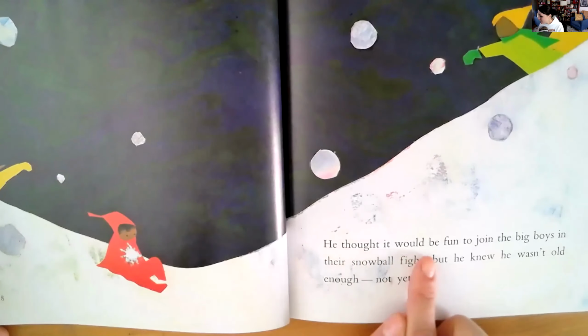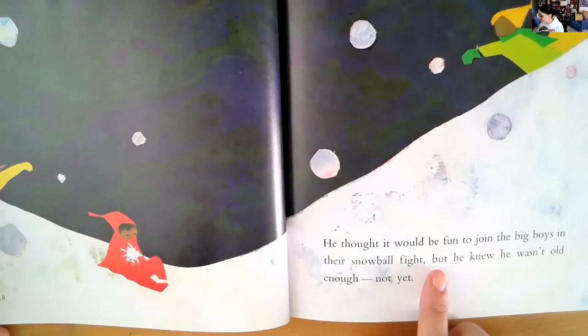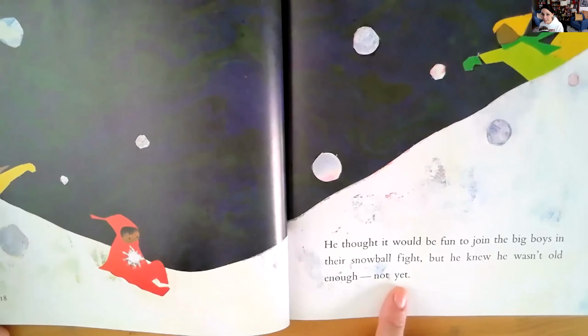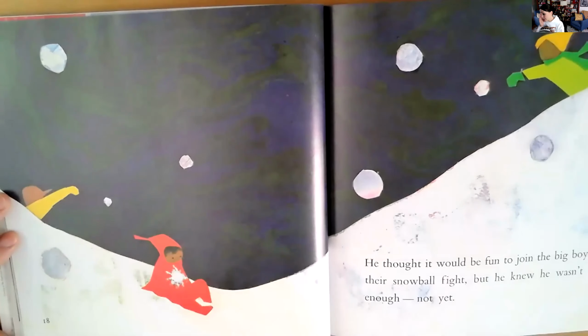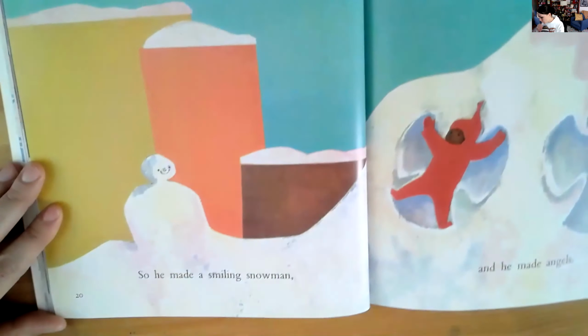he thought it would be fun to join the big boys in their snowball fight, but he knew he wasn't old enough. Not yet. Yeah, I think that he might be thinking that they throw really hard and throw them really fast, and I think he could probably get hurt. So he said when he gets older, he's going to join them.